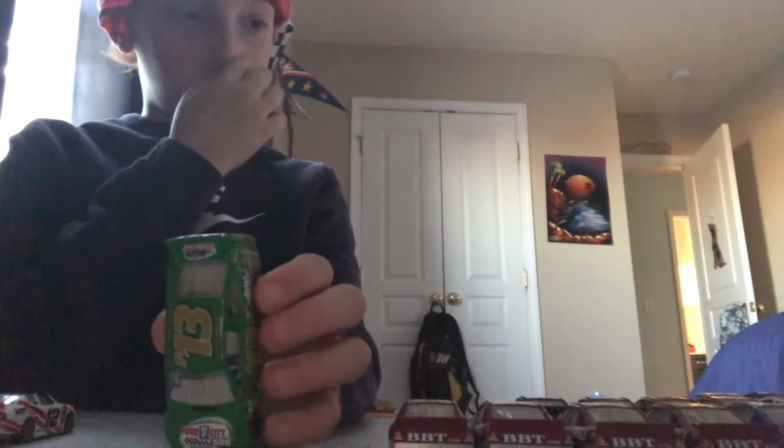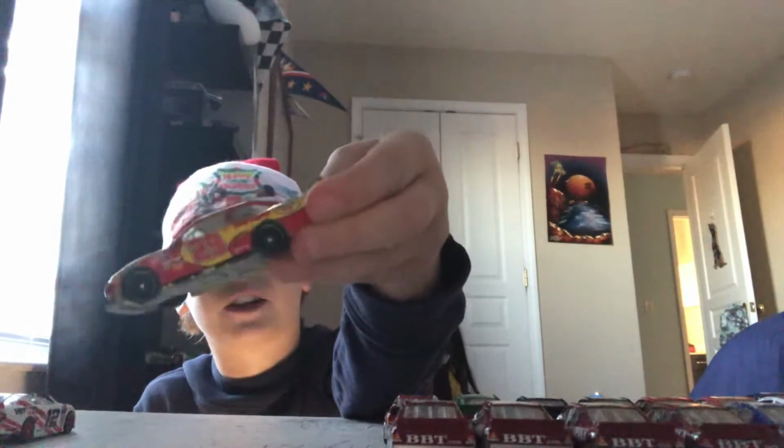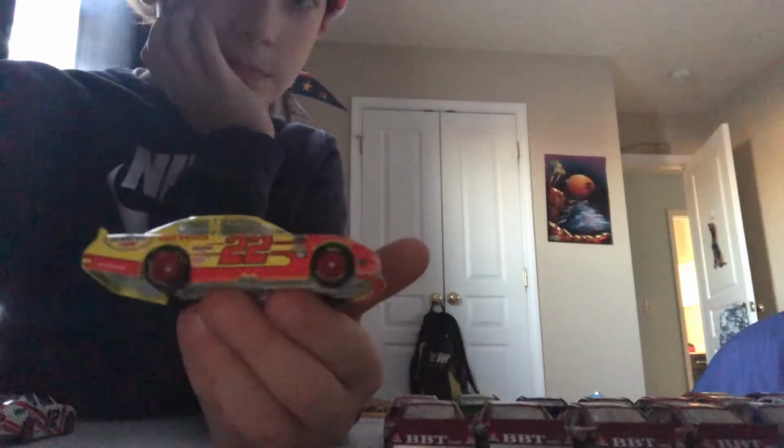2013 Bristol. That's the most recent one in there. 2015 Bristol, or 13 Bristol car. Is that over there? There we go. And we only have two left. Both yellow. This is Kevin Harvick's car. Kevin Harvick's 29 car shell. I like it. It's pretty fun. The last car is this car. 22 car. Right there, there's the 22 car.